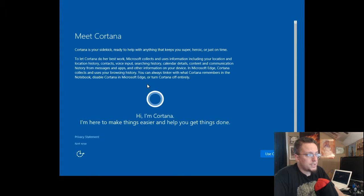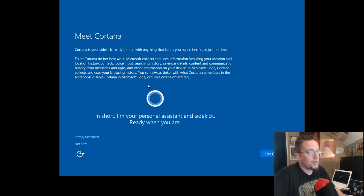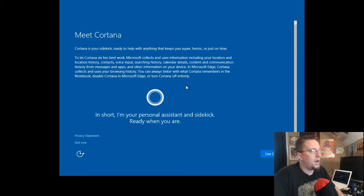All right, now Cortana is the biggest addition to Windows 10. I like using it. It's basically a super awesome upgraded version of Windows Search, and she's actually useful. Cortana was from Halo. She was the Master Chief's assistant, but it was also a Microsoft property, so they brought it in.